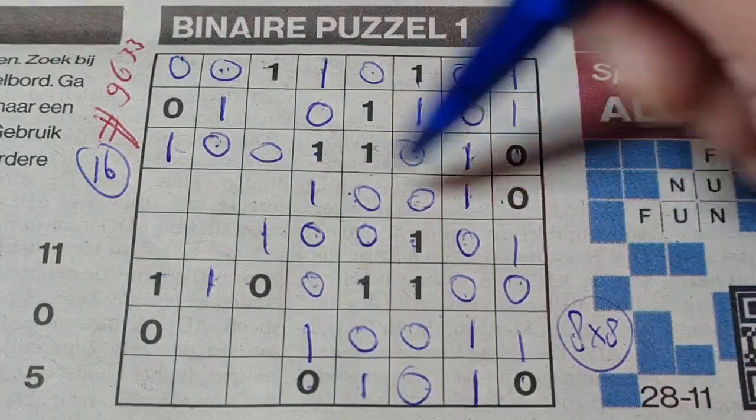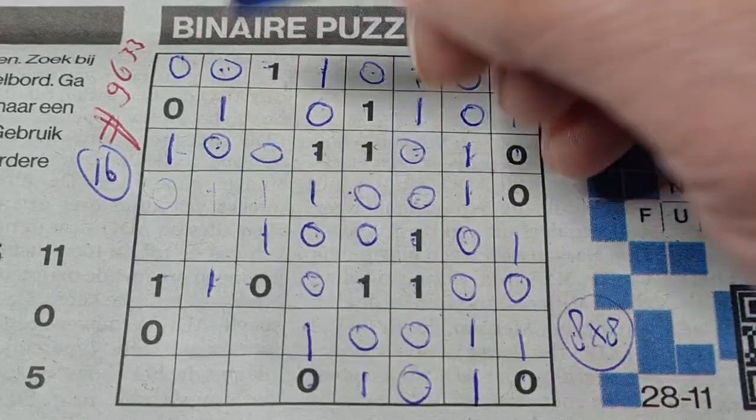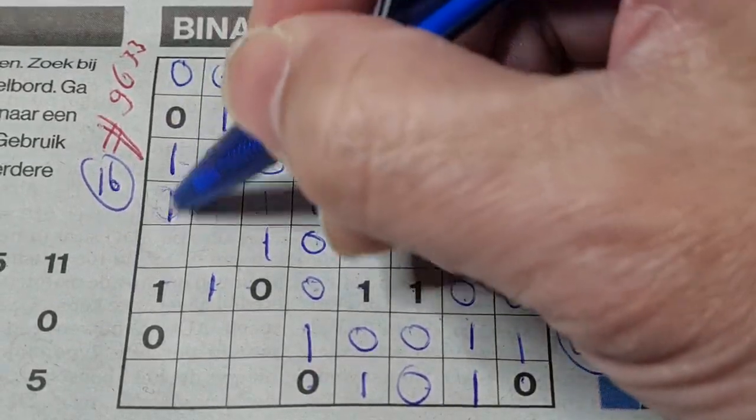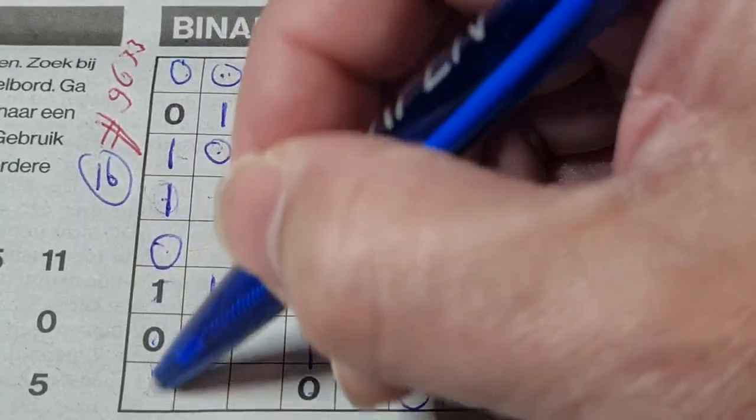3 O's we have here. If we place number 4 there, then we have 3 ones in a row in this row. Not allowed by one of the rules, so this can be an O, this should be a 1. Between the ones comes an O. 4 O's we have here, so the rest are ones.